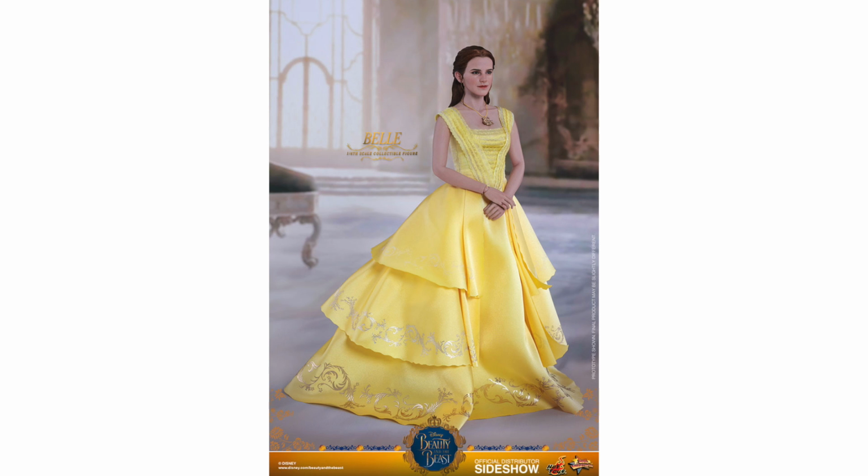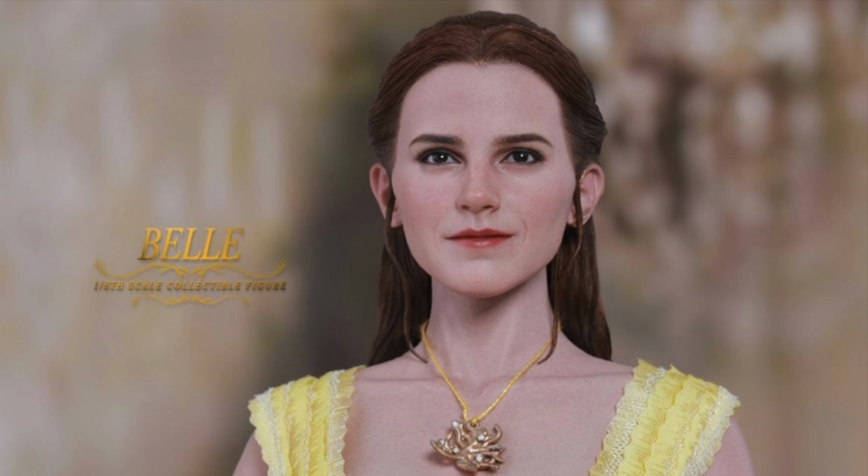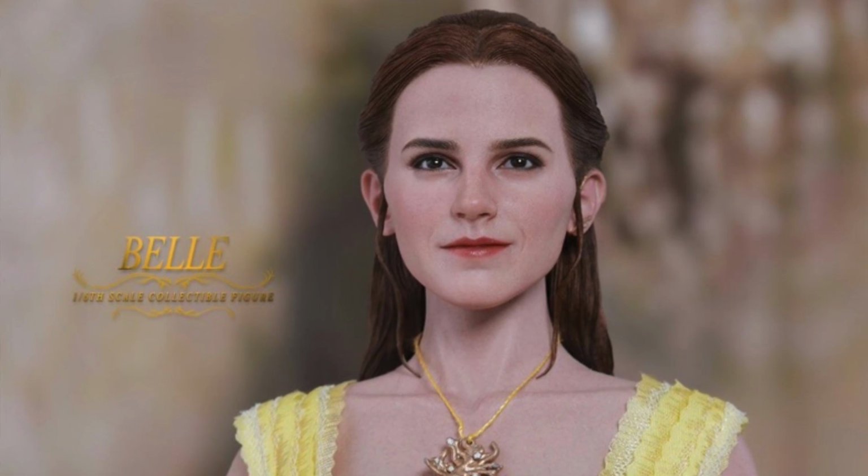For now, if you are interested in purchasing the doll, the figure is now available for pre-order from their website, or you can get them from other online stores selling the figure. Just don't expect this to appear at any retail stores for those who are not familiar with Hot Toys figures, since these are highly collectible items and are not directed for children. That completes my insight regarding Hot Toys' version of Belle figure to be released.